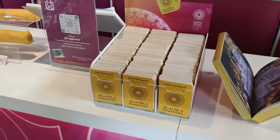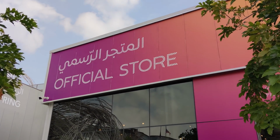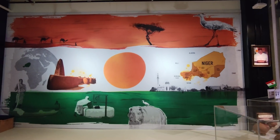Now, I mentioned before about the passport that you can buy at the official store. This is so that you can go around countries and have them stamp what you visited, and it makes you try and visit every single country.